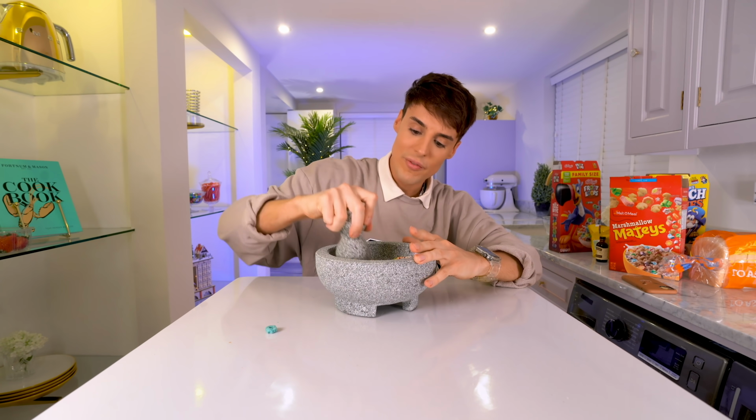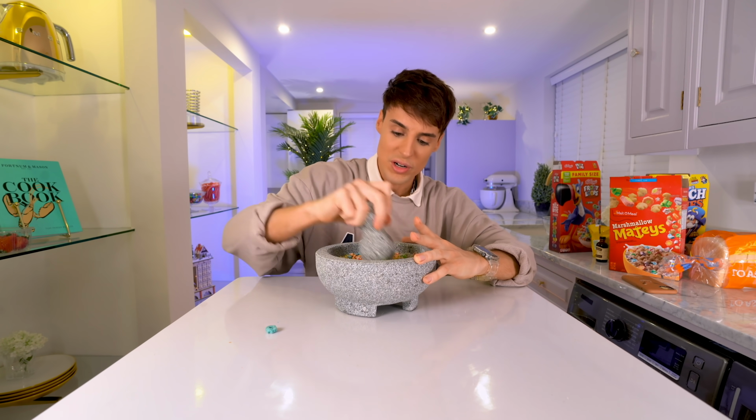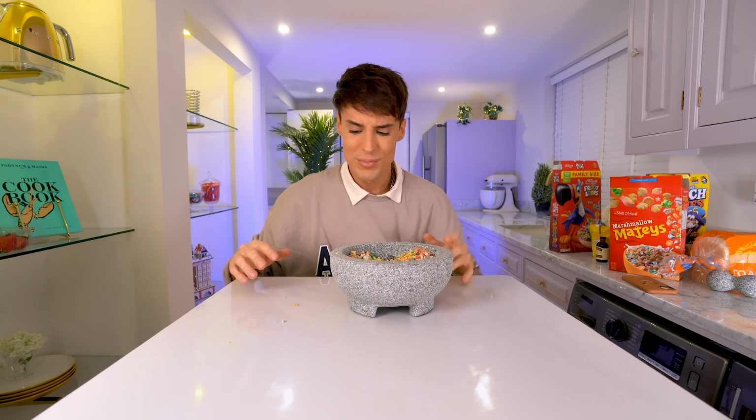I'm gonna leave some of them a little bit thicker, because I feel like that will add some crunch. Otherwise, this is basically flour. I'm happy with this. We're gonna move on to making the French toast now, which should be interesting.